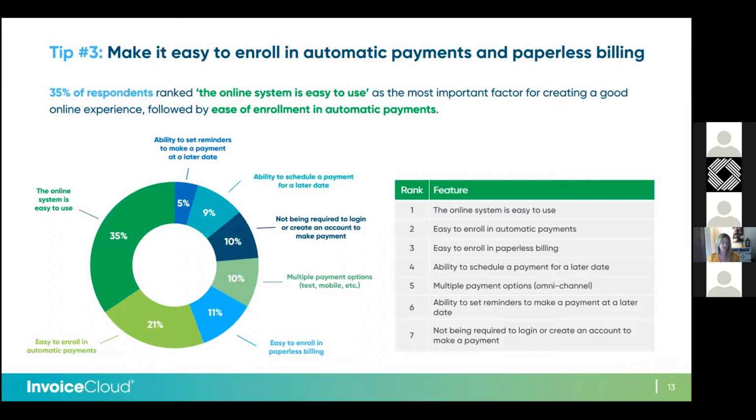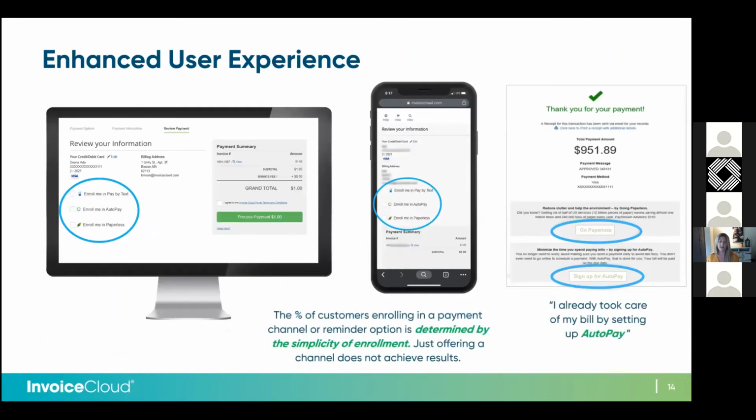35% said, you know what, easy to use and ease of enrollment in specifically automatic payments and paperless billing was the key there. Here's, let me give you kind of a visual representation of this. Without a self-service environment, customers will continue to, as I mentioned before, call your office for assistance with paying their bill. So moving payers to a self-service environment will free up your CSRs or staff or even agents in the field, being able to provide different options.